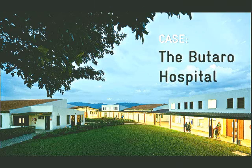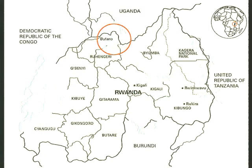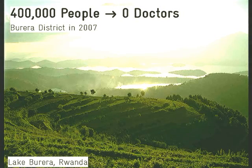So the Butaro Hospital tries to address some of those issues through architectural interventions. I'll just go through some of those now. As I mentioned, it's in the north of the country on the border of Uganda. It's incredibly beautiful. Even though it's stunning and wonderful to visit there, there were zero doctors in 2007 in a state of 400,000 people. So as you can imagine, all of these people were going to other states. Where we might see opportunities for lakeside resorts, this is actually a very difficult to traverse landscape. High mountain passes, lakes, so very difficult to get the medical care that's needed.